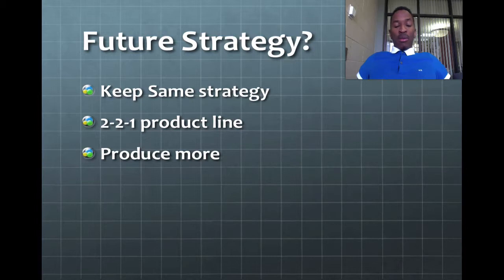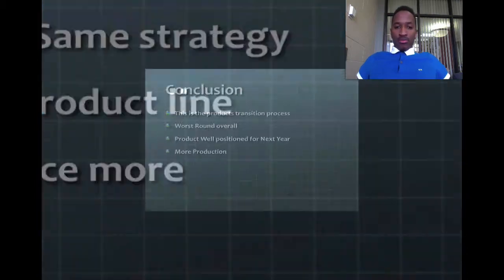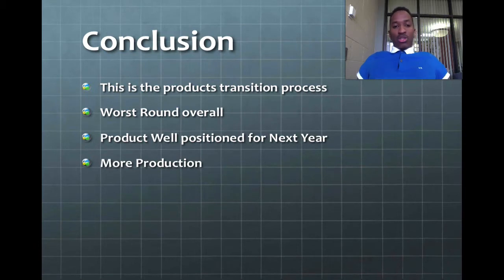By buying more capacity and producing more, we will be able to generate more profit, more revenue, and then increase our contribution margin and our market share overall. And as a conclusion, we could see that this is a product transitioning process. In this process, we won't be able to produce and get as much revenue as other rounds because our products are shifting down the line. Like I told you, our profit was around 6 million, which was low compared to others, but it was still positive.